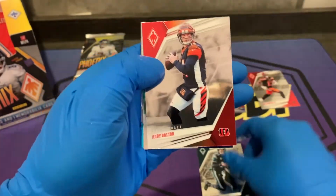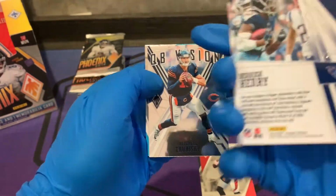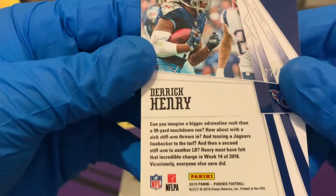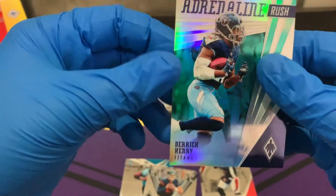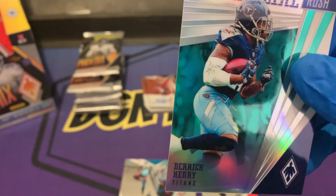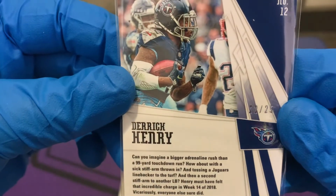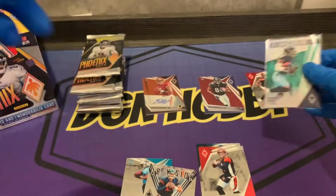All right, Carson Wentz, Andy Dalton, Derrick Henry, Adrenaline. Oh, look at that. 22 of 25. Is that his jersey number? I think that's a jersey hit, isn't it? It is. 22 of 25. Jersey hit. Derrick Henry. That's sick. Man, what a crazy first two packs. Sure is. 22 of 25. Am I just looking at that right? 22, right? Pretty sick. All right.